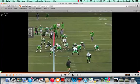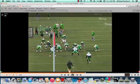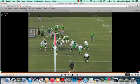Again, 3 technique into the boundary. Will linebacker is going to play the wind back. Mike linebacker is going to play the A. Here comes the nickel, or Sam linebacker, able to work into the B. Defensive end's able to see the mesh right now. He could be a quarterback player.